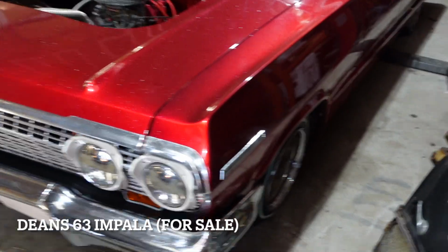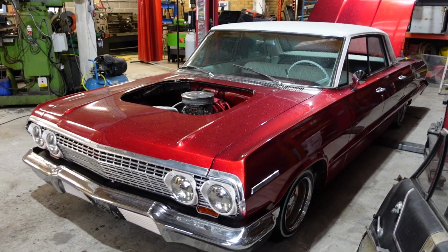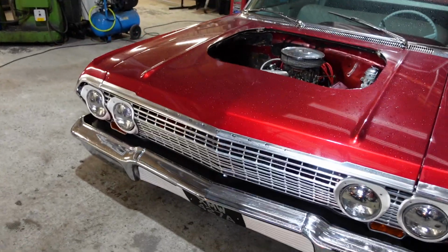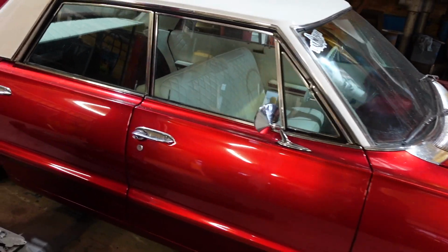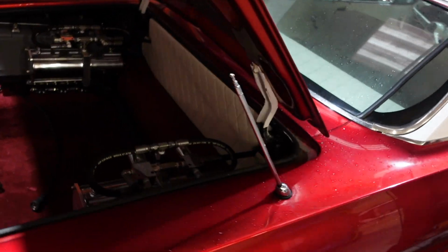And this is the one that turned up on Marketplace for quite a big chunk of change, and it wasn't selling. 32 grand. This has been used in a music video in Dubai. I'll try and find it and put it in the video as well.